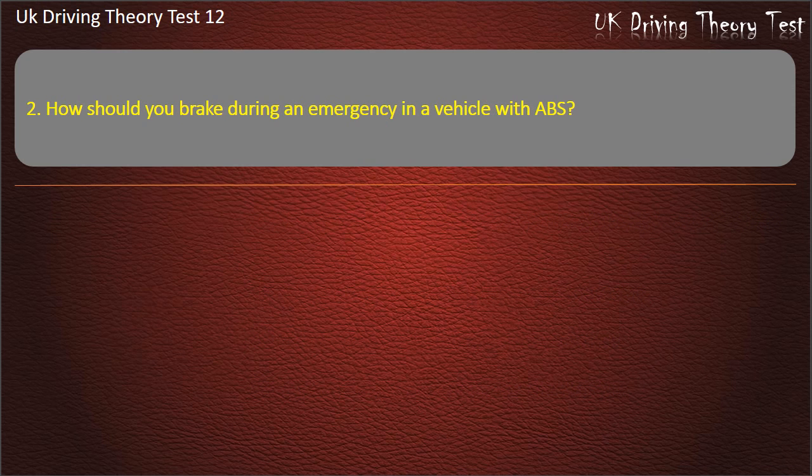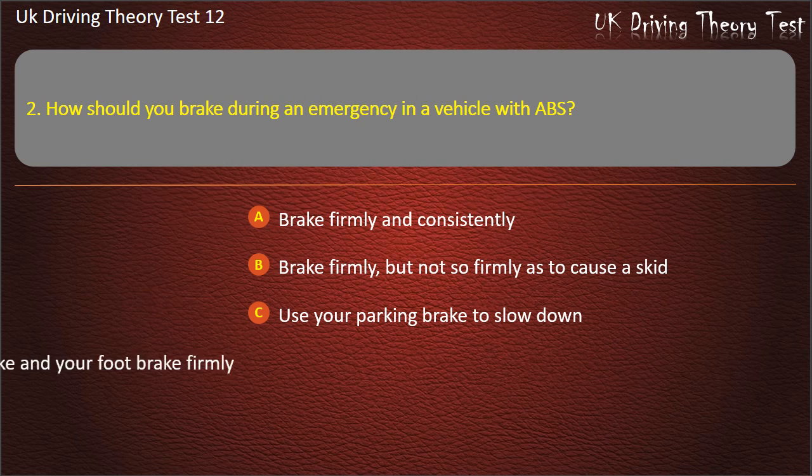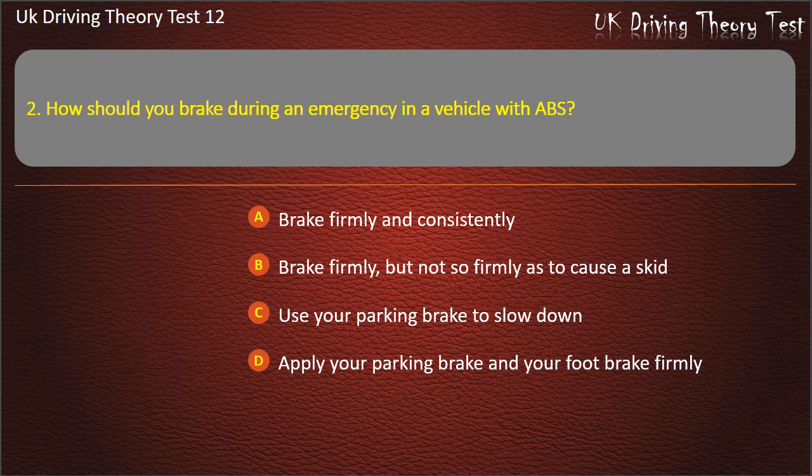Question 2. How should you brake during an emergency in a vehicle with ABS? Brake firmly and consistently. Brake firmly, but not so firmly as to cause a skid. Use your parking brake to slow down. Apply your parking brake and your foot brake firmly. Answer. Brake firmly and consistently.